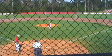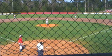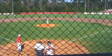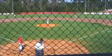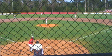So on the top of the second, Jacks have a 2-1 lead. Logan Adams on the mound. 0-2 count to the batter. 1 out. Catcher Aaron Church takes his stance. Drake Jones getting set at third base.